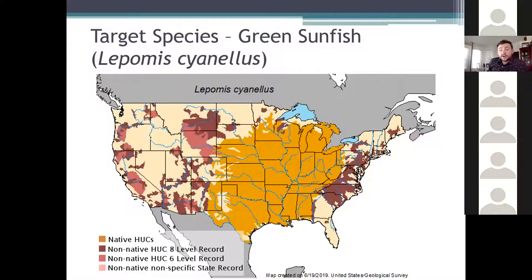Green sunfish are a highly invasive species that have been introduced for sport fishing across most of the desert Southwest. They were first recorded in Arizona in 1913, and then they were regularly observed throughout most of the state by the 1960s. So again, humans moved them over. They obviously could not move naturally. They are a very aggressive fish and impact the ecosystem through predation and competition on native aquatic species, which includes native fish and amphibians.